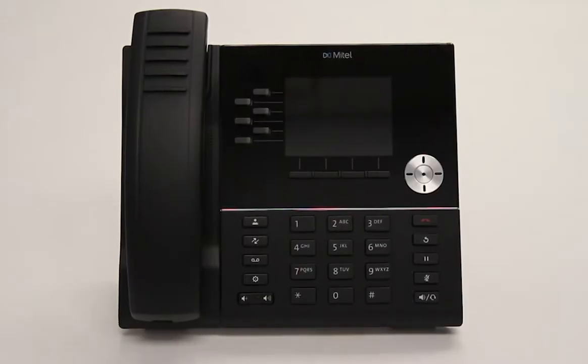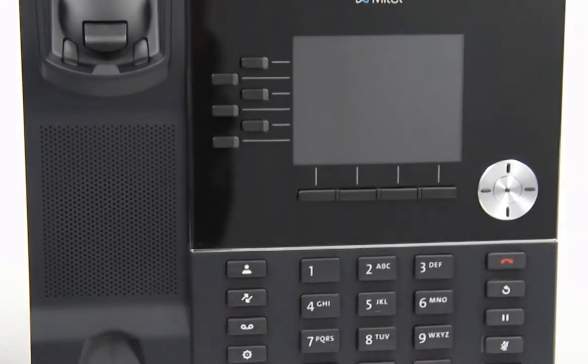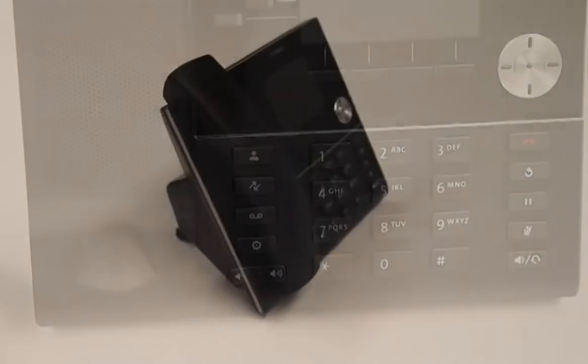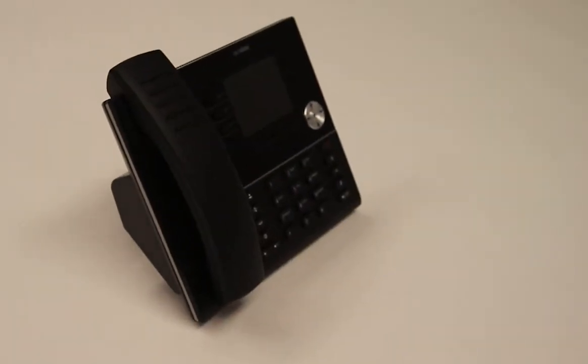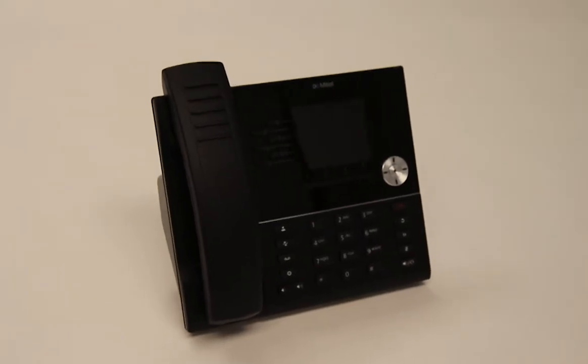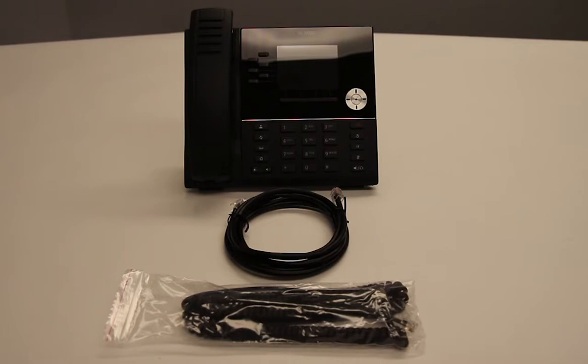This is the Mitel 6920 Gigabit IP phone. The 6920 is ideal for users who require exceptional HD audio via its unique HD optimized headset. It features a large LCD color display with a port for both USB and analog headsets. Included with the Mitel 6920 is the phone base, handset cord, and line cord.